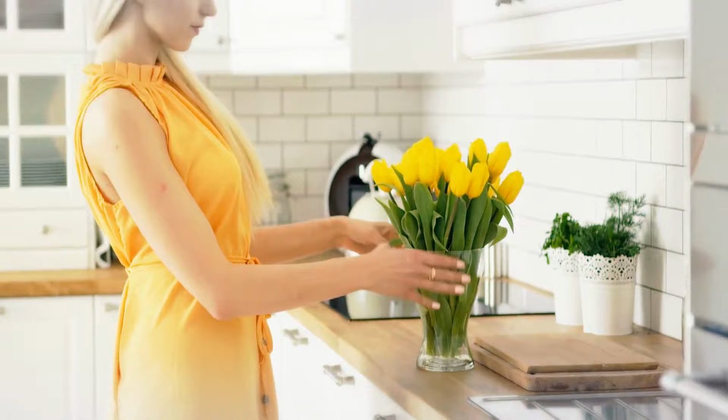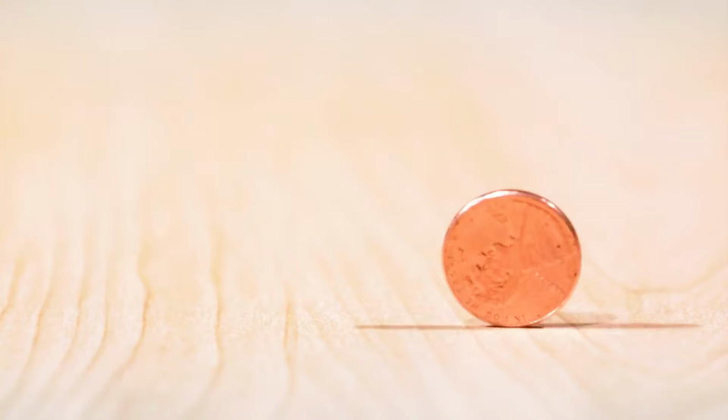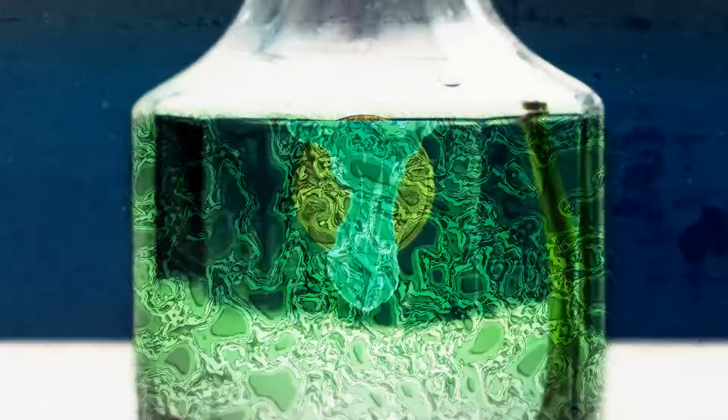Flowers in a vase would stay fresher for longer if not for the bacteria that breed in the water. Since copper has some antibacterial properties, dropping a penny into the water will help keep the microbes at bay and let you enjoy your flowers for that little bit longer.